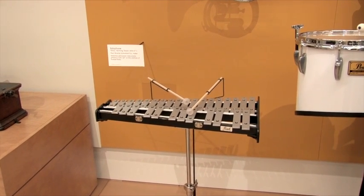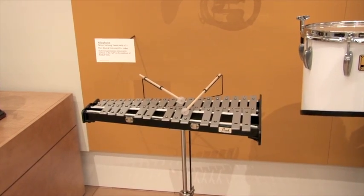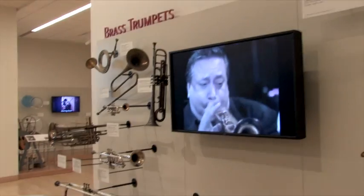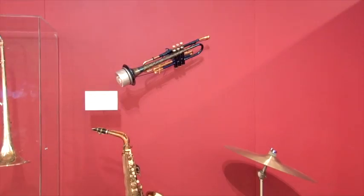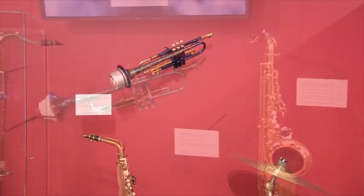Yeah, this is actually Lionel Hampton's first vibraphone. When he was 3 months old, he started very early. People don't know that. Wow, what is that thing? Bass trumpet. Oh, Miles Davis trumpet. No kidding. Illinois Jacquet's tenor.